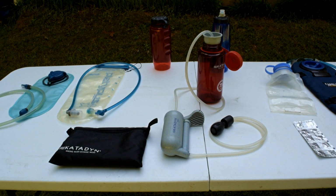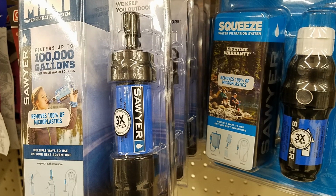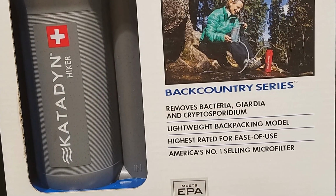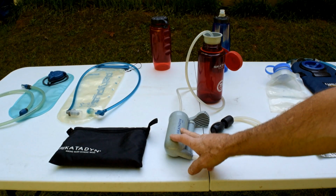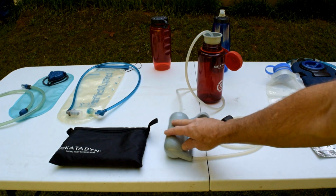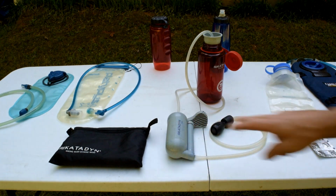If you're going to be gathering water from water sources along the trail or at your campsite, you're going to need some kind of a filtration system. There are several out there to choose from. Two of the most popular would be an inline gravity type filter or a pump style filter. I like the pump style. It works great. It's very easy to use and it's fast. It's also great for 2 or more people.